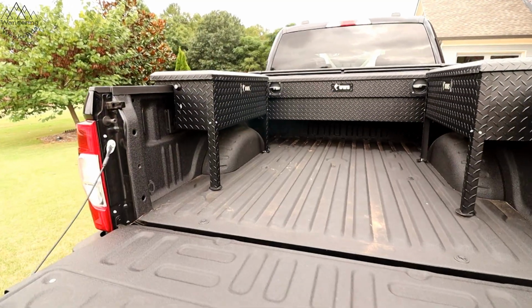But let's get started on the 5 reasons we chose truck boxes over tonneau covers or camper shells or anything like that. I had a tonneau cover on this one. I was getting a little frustrated with it, and that kind of leads to the first reason we really like these truck boxes. Number 1 is configuration.